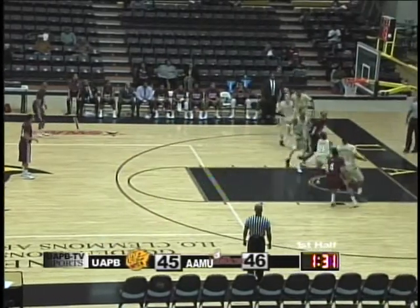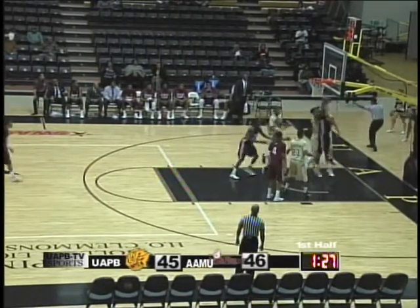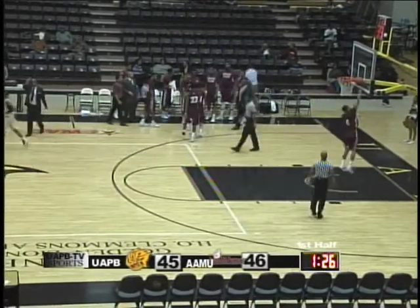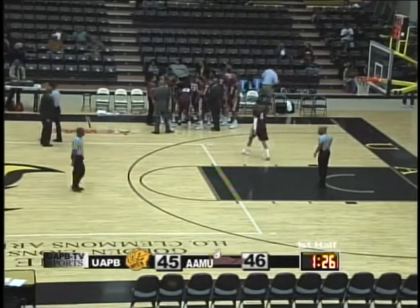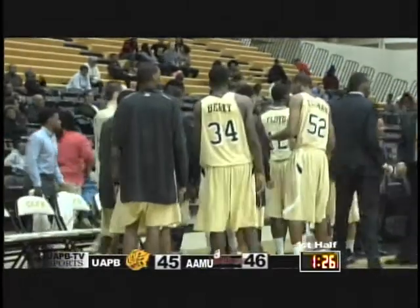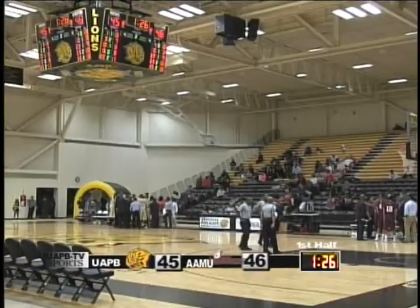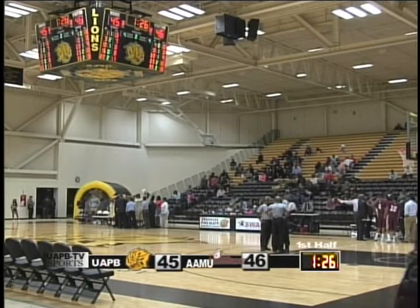Battle now left side. It's going to be Tab, the jumper, not this time. Up high for the rebound. It's loose on the baseline. West got it, but did he step out? Maybe a timeout called. Timeout called. Timeout by Alabama A&M with 1:26 left in the game. Leading by one. This is going to be another one of those tight finishes for sure.